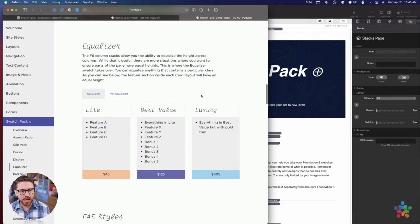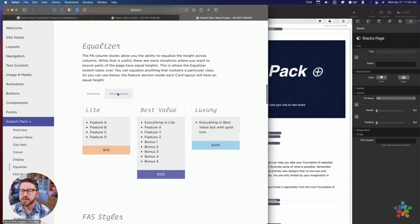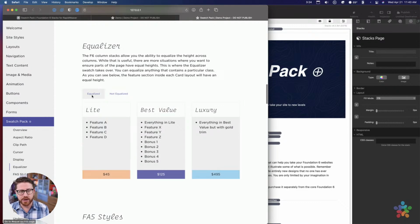The equalizer swatch, that's pretty apparent. It allows you to equalize anything. The Foundation column stacks will automatically equalize their heights by default. But there are other things we might want to equalize. In this example, we have a card layout with 3 cards. Each features card has a list of features. And you see here's the non-equalized version, and then here's the equalized. Essentially this middle section here is what's getting set to be equalized. Okay.